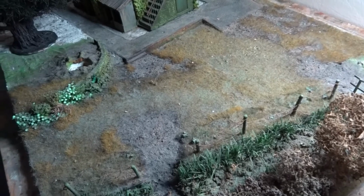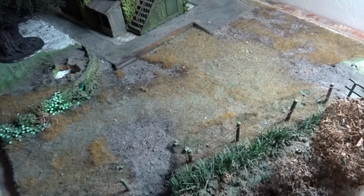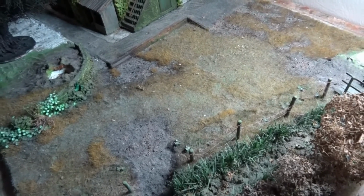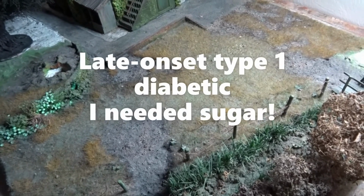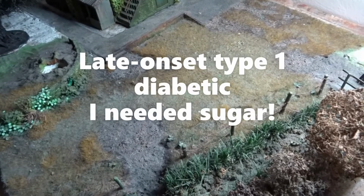So I will be giving it a blow with an airbrush, primarily to remove the dust. Sorry, I've got my mouth full of chocolate. I'm diabetic, shut up.